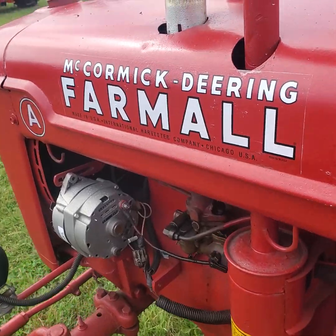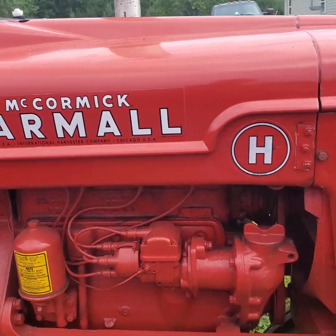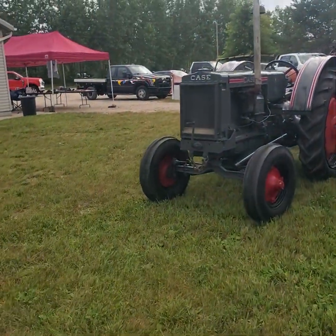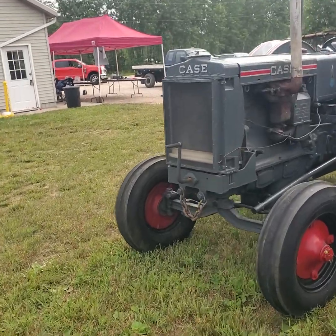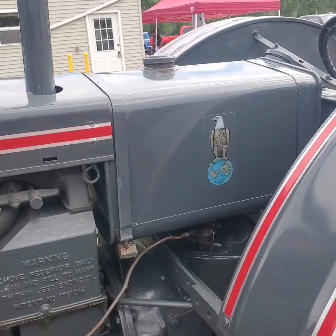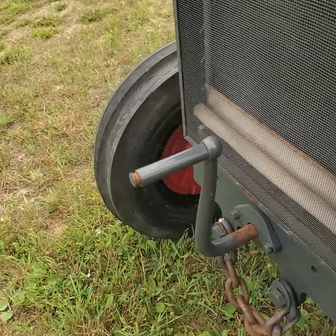Gotta love these old tractors. Here's the H on the other side. It's a nice Case. I don't know much about tractors to speak of. I know how to tear them up. My brother busted the disc in half. There's the crank on this.